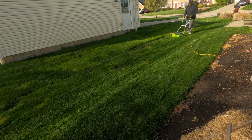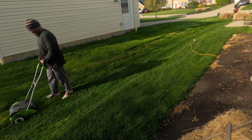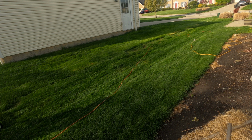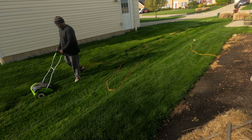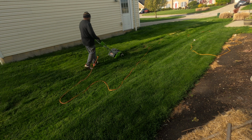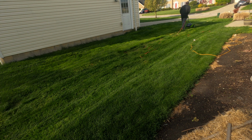A lot of nutsedge right in here because the way the homes are built, there's like a natural leveling spot right in the middle of the properties, purposely done that way so that the water drains away from both homes down into like a little valley and then towards the backyard. But because this area stays wet, I believe that the Poa and the nutsedge absolutely love those areas. And there's some shade because this side is the north side of his house.